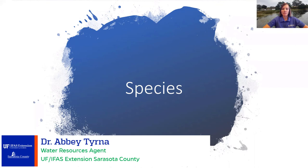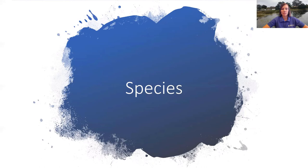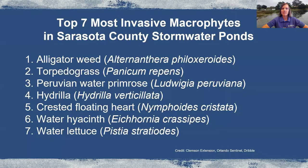I'm going to talk to you about different aquatic plant species, which I'm going to refer to as macrophytes. And specifically, I'm going to talk to you about the top seven most invasive macrophytes in Sarasota County stormwater ponds. So I get to be here because I work a lot in stormwater ponds. I help communities assess the health of their stormwater ponds. And one way to do that is to look at the abundance of invasive species, not only the number of different species, but how much area they take up. And there's a rule in Sarasota County that invasive species can't take up any more than 15% of the total surface area of a stormwater pond. So keep that in mind as I go over these seven most invasive macrophytes.